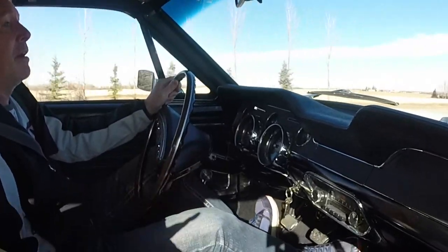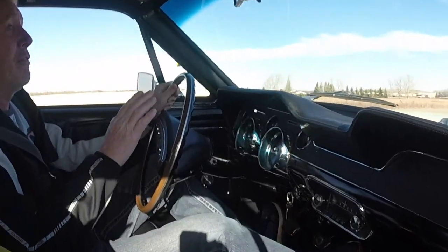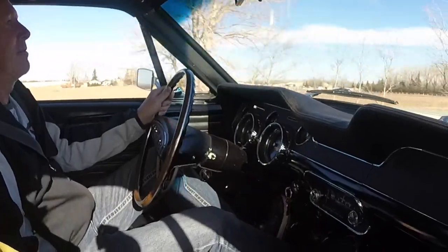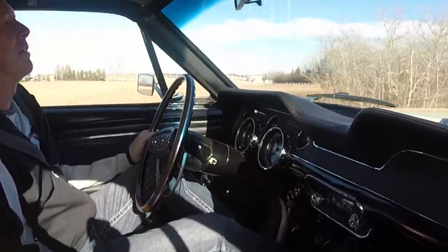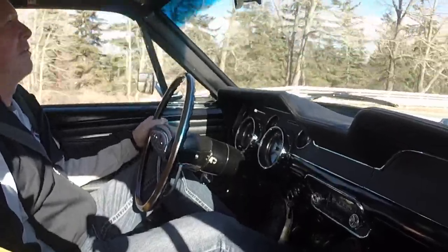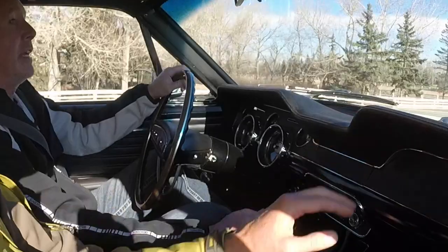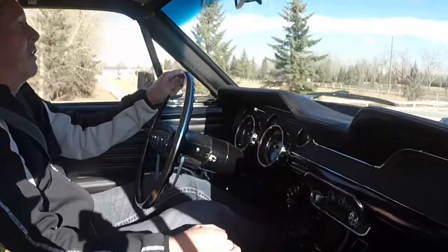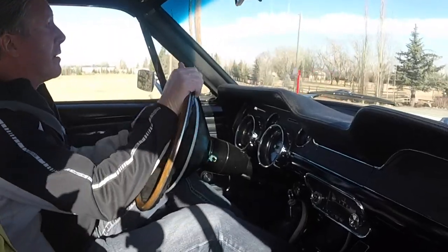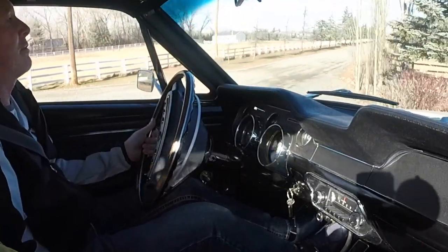This has been finished for quite a long time, but it's perfect. It's mint. Why do you think they put signal lights in the hood? I don't know, just to be clever? What did you do for a dash pad? Was it cracked? Yeah, it was cracked and I ordered a new one. They're always cracked. Well, they sit in the sun for so long, right?